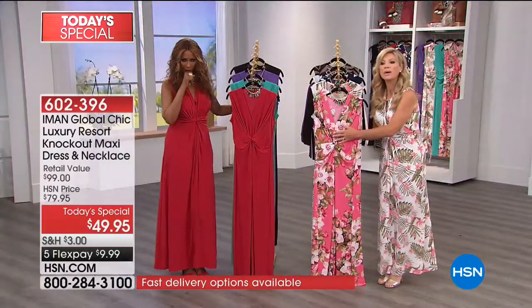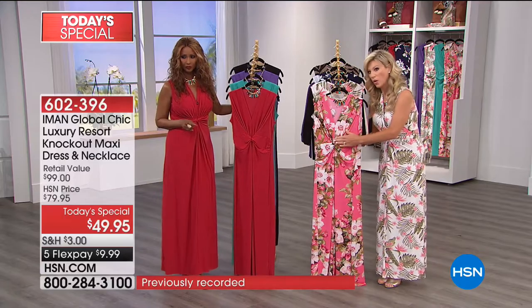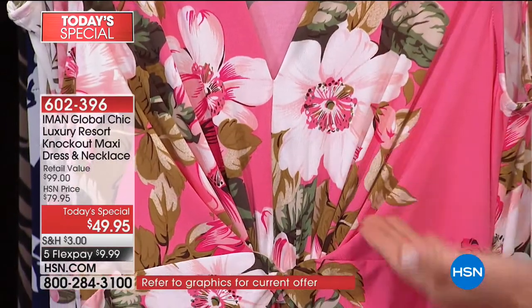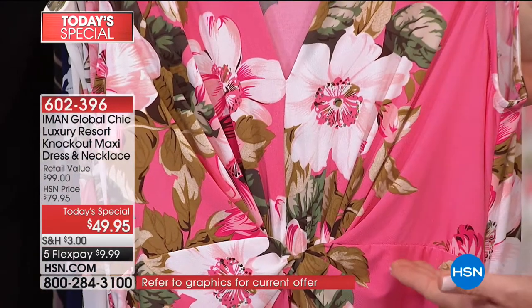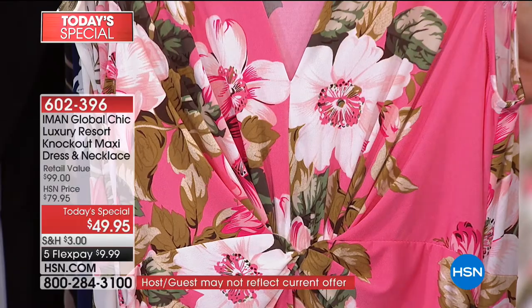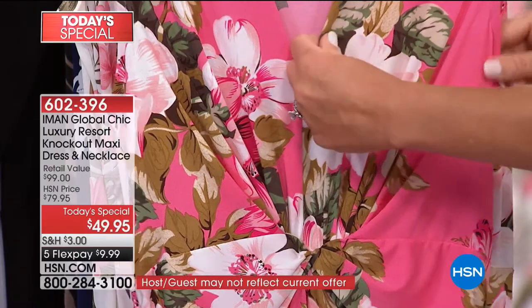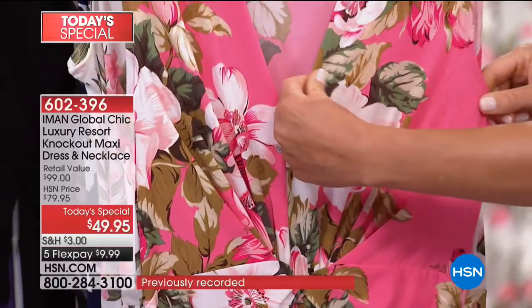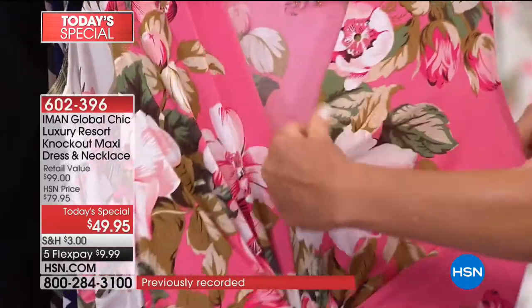Okay, this is that beautiful one called Coral Rose Floral. So take a look at this. You've got beautiful shades of pink and coral and different shades of green in there. I love that the V-neck is what I would consider church appropriate. You don't have to worry about, oh my gosh, is this V-neck too plungy? Notice in the bust area, you've got plenty of room. So if you are a little larger busted, it's okay. It's going to fit you beautifully.